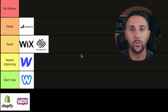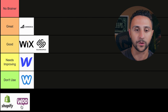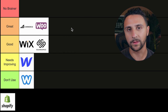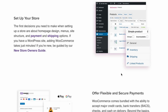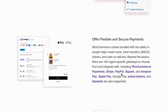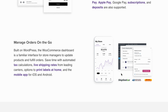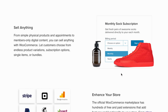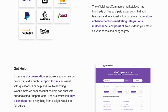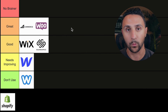So moving on, we have another e-commerce platform in the great category, and that is going to go to WooCommerce. Now, really quickly, for those of you who don't know, WooCommerce is a plugin that integrates directly with your WordPress websites. Obviously, WordPress is the most well-known website builder on the market, with, I think, like 42% of the internet using WordPress. WooCommerce is really a no-brainer as far as an e-commerce plugin goes on WordPress.